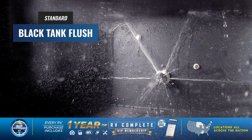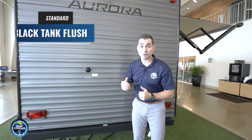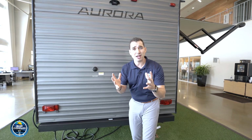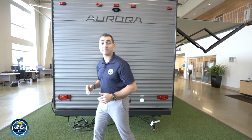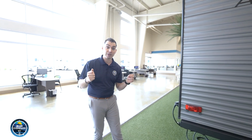And if you're looking at something else in a price point like this, ask them about these features. Does it have the prep for the backup camera? Does it have the black tank flush? Does it have the stabilizer jacks all the way around, right? That's the attention to detail that you're gonna see when you go to an exclusive product built by Forest River and Blue Compass RV.